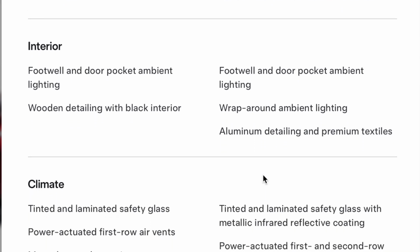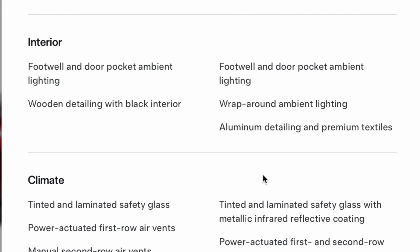The long range is going to have 15 speakers. I already told you that. The trunk, I told you about the hands-free power. And the interior, you've seen it already, but it's the wraparound ambient lighting. And according to this, it says aluminum detailing and premium textiles. So that's the interior. So that's the vegan leather that I was telling you about on the launch editions. And some of the stampings may indeed be aluminum, like in the Cyber Beast. And then I told you about the power actuated second row seats, with the air vents, great, great, great. So there you have it. That's everything you need to know.